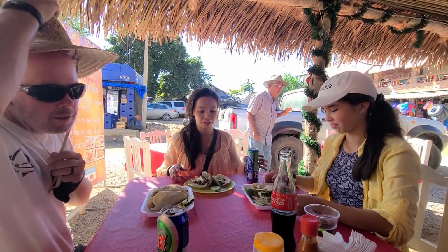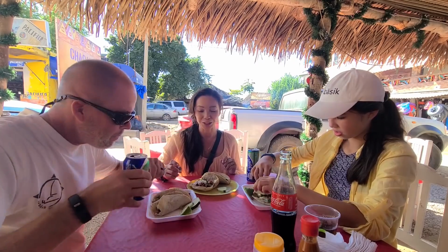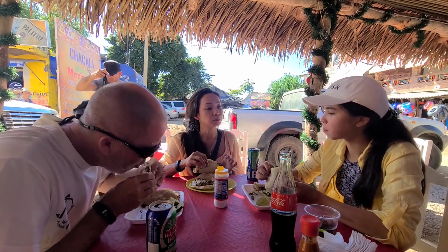Right. Grab a little bite to eat before we head back to the boat. What do you think? Looks delicious. It does. I loved watching her making the tortillas right in front of us. Oh, but it's so hot.